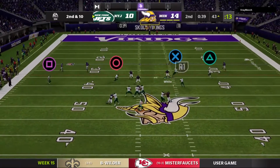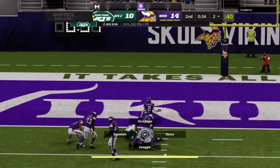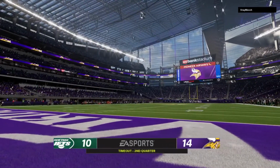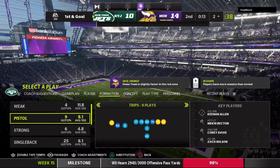To throw on 2nd and 10. Wilson uncorks one for Davis. And this is caught inside the 5. And oh, so close as he takes it all the way to the 2-yard line. The Vikings going to signal for the first of their timeouts as they'll stop it with 13 seconds to play in half number 1.